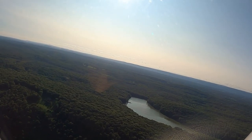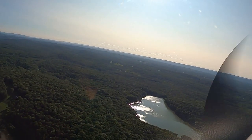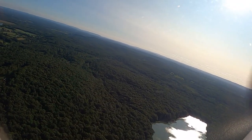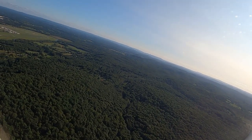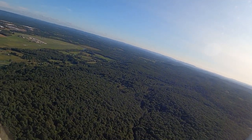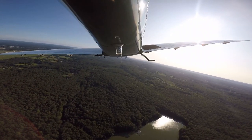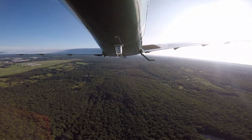Let's slow her down. 1400 traffic pattern altitude. And Orange County traffic, but he's left downwind now for 4, Orange County. All right, fuel pump coming off. Pull the prop back, slow us down.